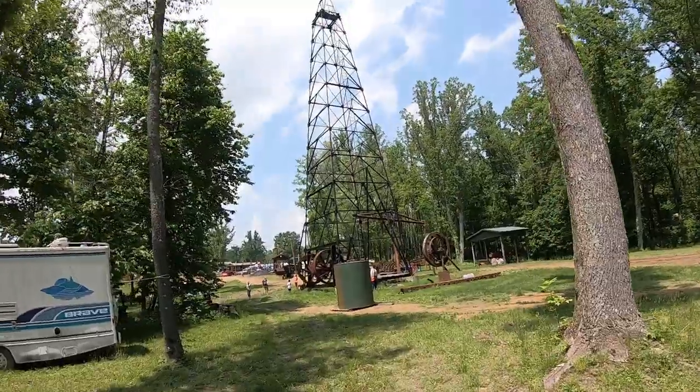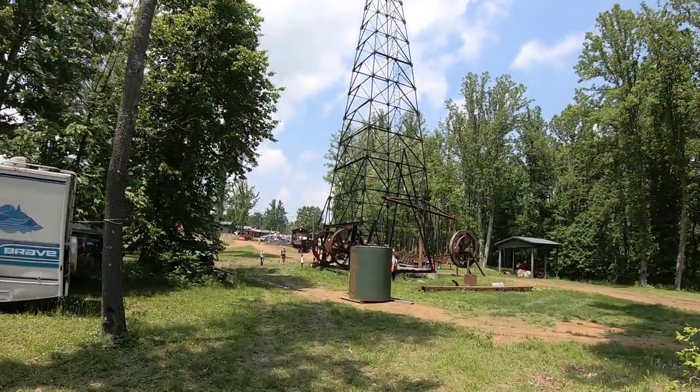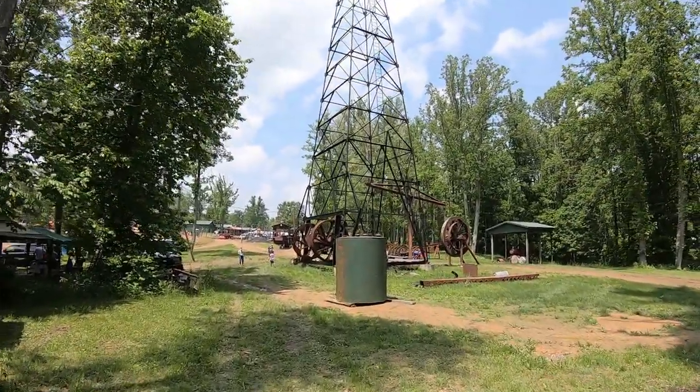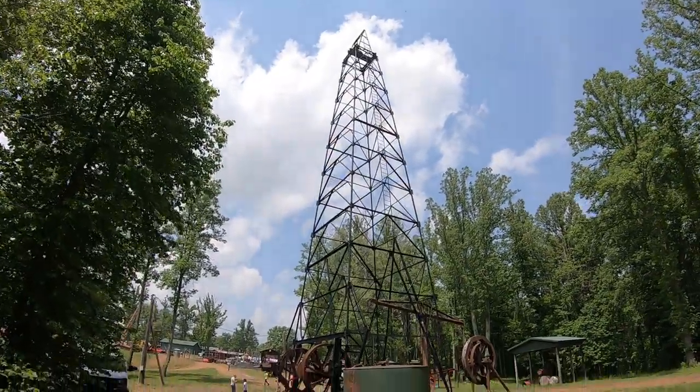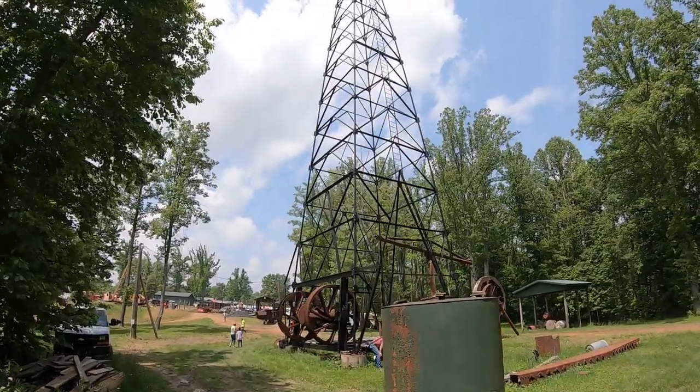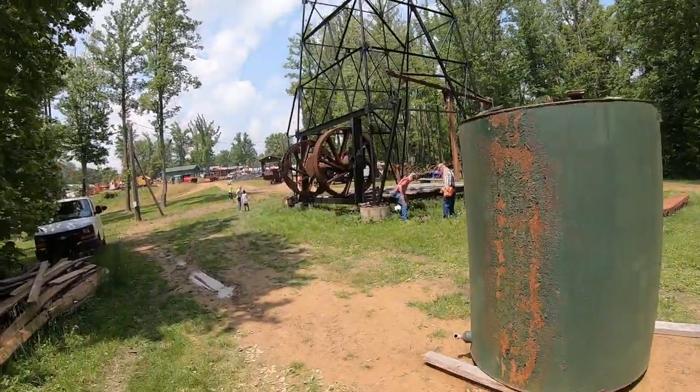Nice big old oil derrick here. Some hit and miss motors around here to power it, but nothing running today. I'd say that's probably a 75, 80 feet tall derrick.